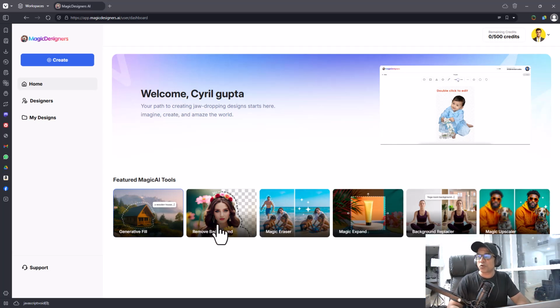You can also remove backgrounds. There is a magic eraser which will remove anything from the image that you want to remove, and a magic expander, this one, which will expand the image in any direction you want. There is a background removal tool and a tool to upscale an image. So you can make it larger. So if you want to blow it up, you want to make it a huge image, or you want to print it, that's a good tool to have. Now let's get started and take a look at exactly how it's gonna work.